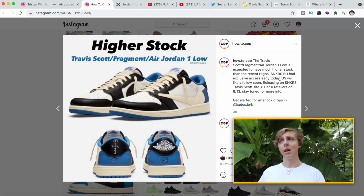Even as a reseller, and even as someone who wouldn't prefer to get the shoe to wear, I don't even like the shoe and I probably wouldn't rock it. But I would rather it be higher stock so more people can just get it to rock. I think they really messed up on the high release version of the shoe, and that pretty much just got all backdoored. So hopefully they will come through correctly for this one, but we will see what they plan on doing.